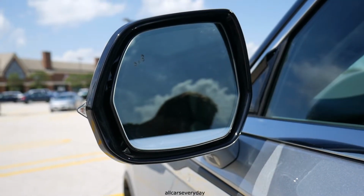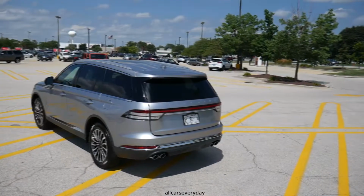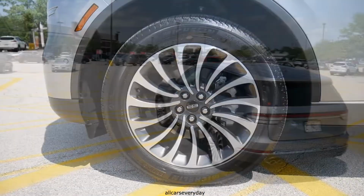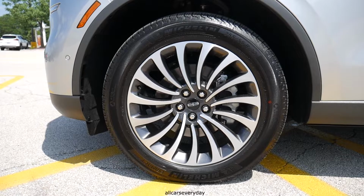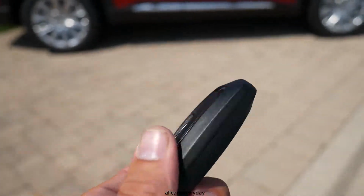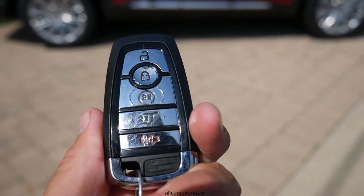The Lincoln has signature lighting that shines from the bottom of the door handle onto the ground below it, so at night the Lincoln logo is displayed on the ground. The wheels are 19 inches in diameter and look good in machined aluminum. Getting into the Aviator is similar to the other vehicles in this test, with a smart key that allows for keyless access and locking as well as remote start.